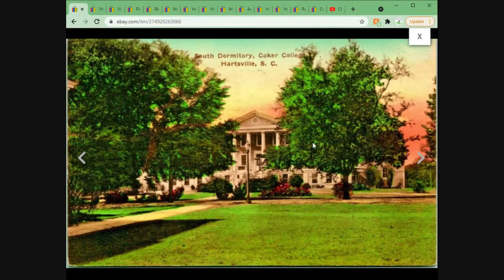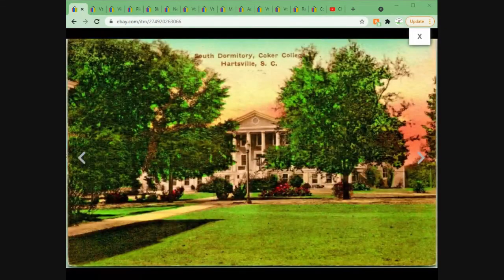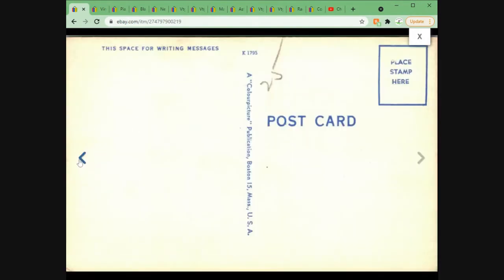Here's the South Dormitory of Coker College in Hartsville, South Carolina, 1929. The color on this is actually pretty close to the color on the card. It's a little bit of a funky, hazy color card. I got $14.95 plus $1 shipping on this one. Got a nice large letter greetings, unposted.